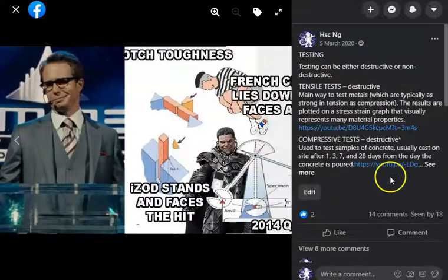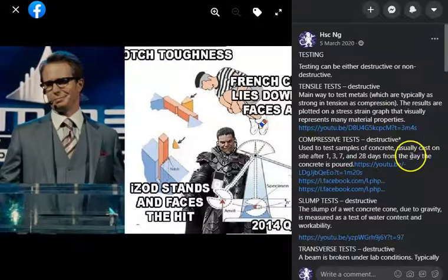Testing. So, 1, 2, 3. In this picture, I have every single bit of testing that we do in engineering, in HSC engineering. So it has year 11 and year 12. Which some people like, some people don't like. I like having it all in one spot.